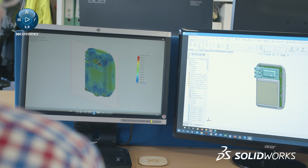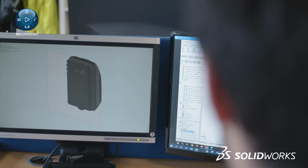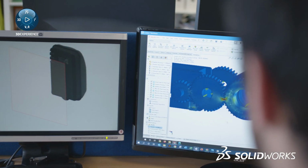Our default go-to CAD package is SOLIDWORKS. Many of our clients use it in the market space. So we want to be able to engage with our clients. We want to be able to get close to the simulations, and running the same software package as our clients allows us to achieve that.